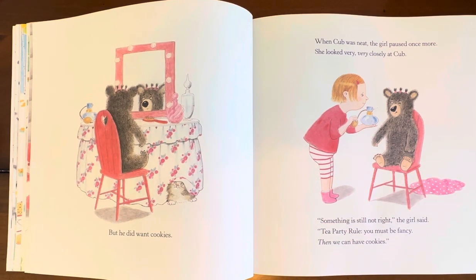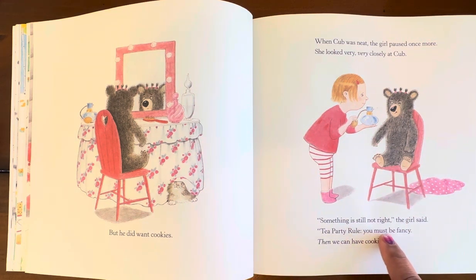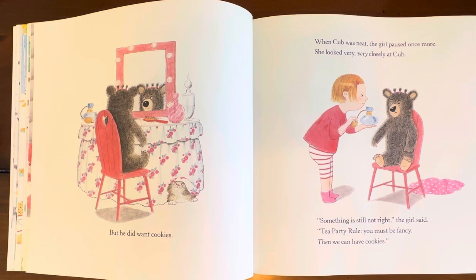When Cub was neat, the girl paused once more. She looked very, very closely at Cub. Something is still not right, the girl said. Tea party rule. You must be fancy. Then we can have cookies.